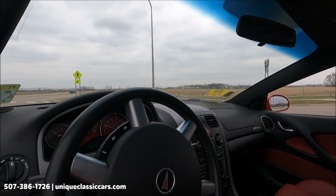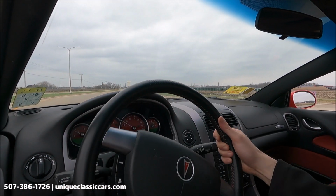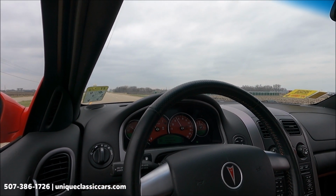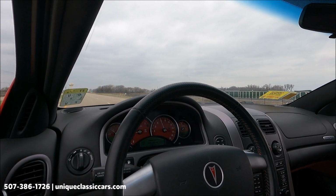Let's get around the corner here and accelerate one more time. Very good acceleration. This car's lots of fun.